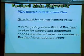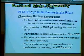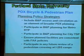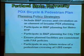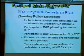So we developed a couple of policies. One is a planning policy, and as you can read, it's our policy to plan for both those modes as alternative access modes to the airport. Strategies include participating with Metro in the RTP and the city in their TSP. Of course, making sure that we're okay with the FAA, and participating in any future review of that troublesome south on-ramp that has been a major issue.